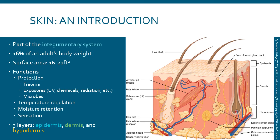So to start off with, your skin is actually part of what's called the integumentary system, which is the skin plus all of the accessory structures, hairs, glands, etc. Skin is really an organ in its own right, and it's one of your largest. In fact, it's one of the few organs you can see in your body without any sort of special assistance or surgery. It makes up about 16% of an adult's body weight, and it has a surface area of anywhere from 16 to 21 square feet, so it's really quite large.